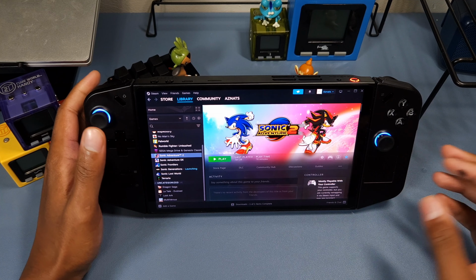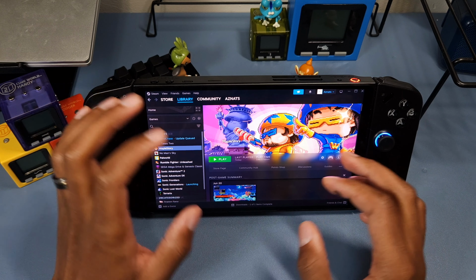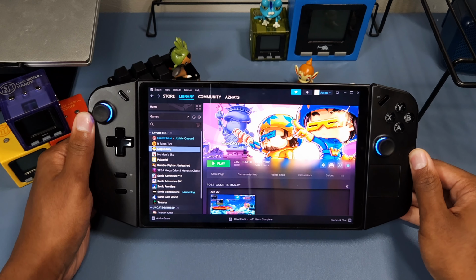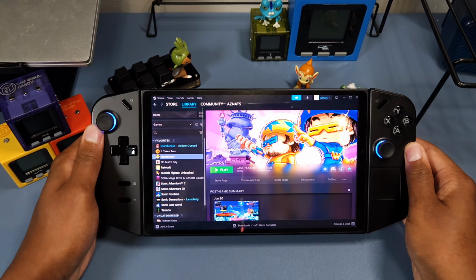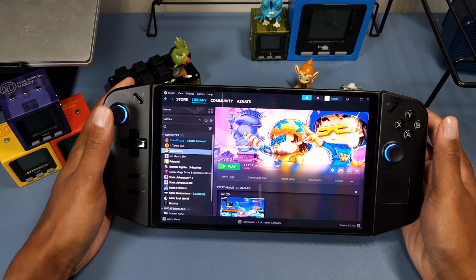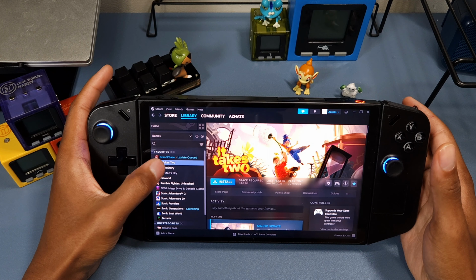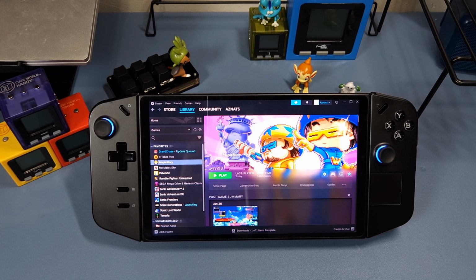So I guess what I'm saying is getting a handheld PC, whether it's the Legion Go, the ROG Ally, or the Steam Deck, it's not going to solve your gaming issues, or let you get through your gaming backlog instantly. You really have to plan the time and make sure you're doing that. I guess this comes with getting older as a gamer. Gaming is just not something you're going to do for 10 hours a day. You've got to literally plan it out.